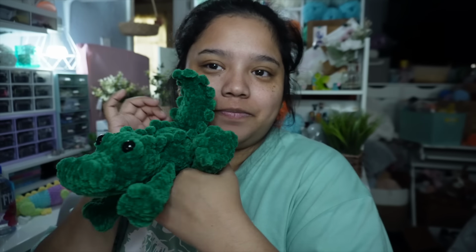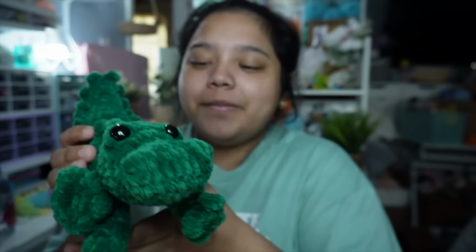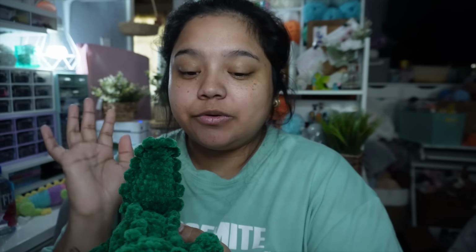I love this. His little tail, I feel like it bends forward. My dad's like, you can totally make a scorpion with that tail. And I'm like, maybe I should make a scorpion. You know, change everything up and keep that tail the same. Maybe a little bit pointier. I don't know, but we'll see. You know, creative juices flow.